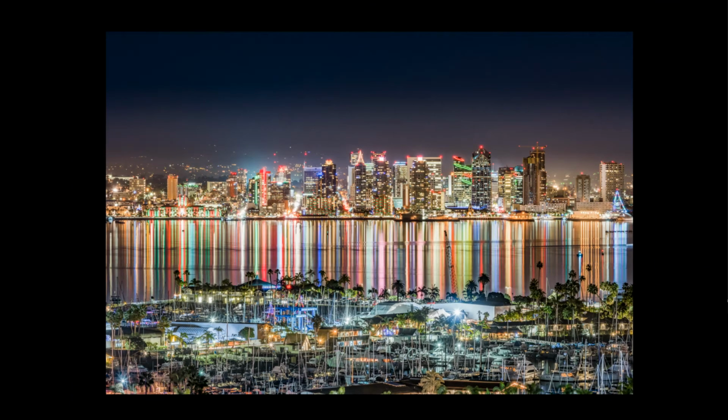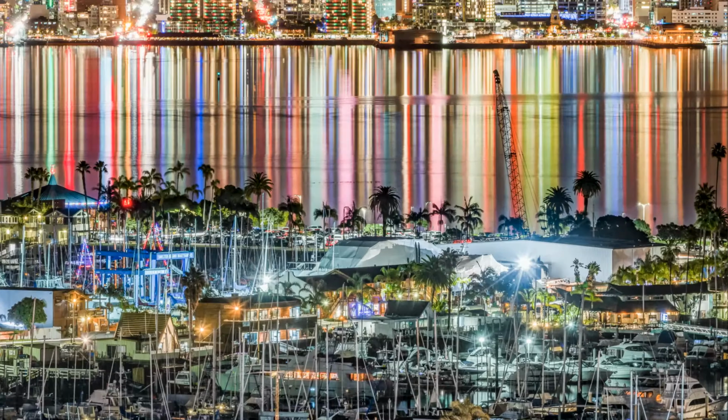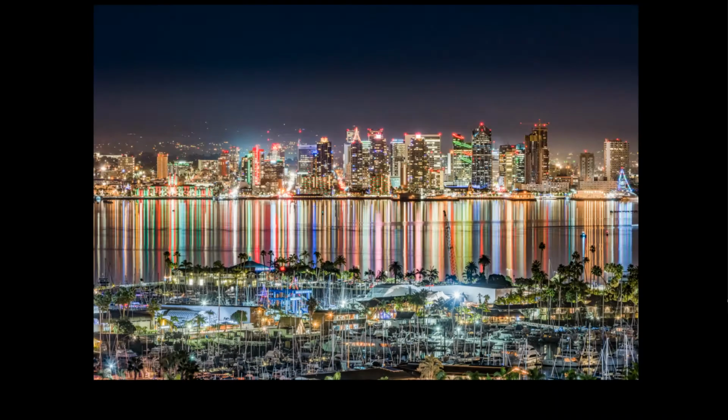I'm a photographer, and this is the San Diego, California skyline taken from Point Loma. And if you're a fan of San Diego, you'll probably enjoy looking at this up close, which is what we're going to do here in just a second.